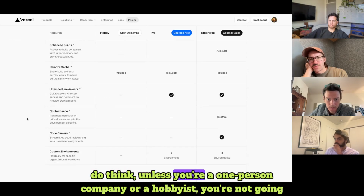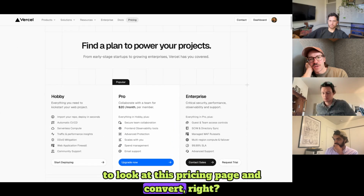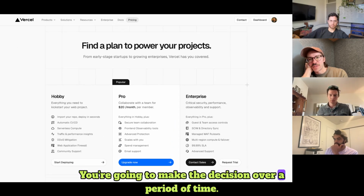I do think unless you're a one-person company or a hobbyist, you're not going to look at this pricing page and convert, right? You're going to make the decision over a period of time. Yeah, that's a good point.